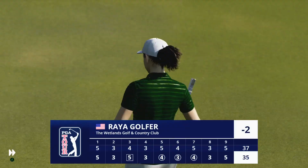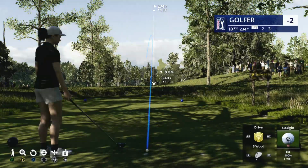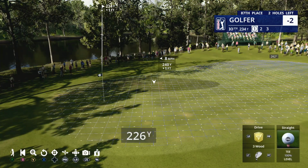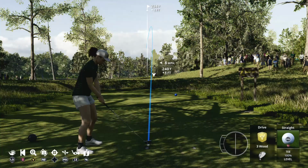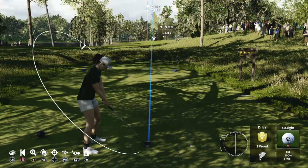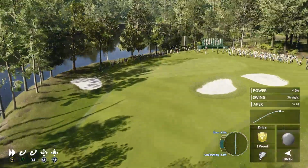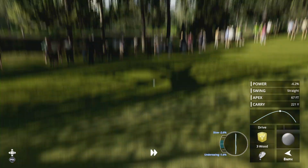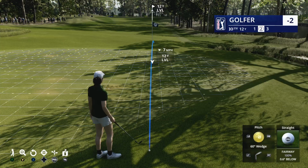Yep, good work not to let that get away, and that's in for a par. And that will miss off to the left and wind up in the short grass.